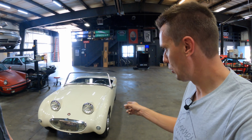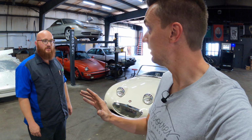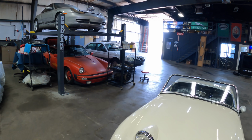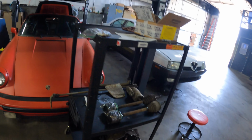So we could look this over, but I know you've made a lot of progress on a lot of things, so let's go around and take a look, huh? Let's do it. Yeah, so I see the Porsche is sitting up high. This is my 1979 Porsche 911 SC Targa that got converted into a convertible.